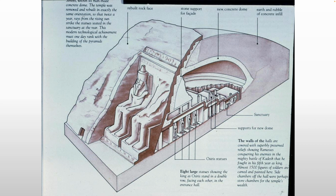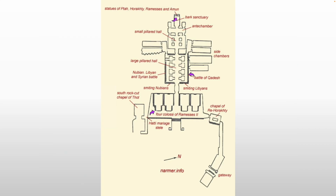And what we see is this is not in the original location of the temple. It was moved 700 feet up a hillside to avoid destruction due to the construction of the Aswan High Dam. So the whole thing has been moved, which is why I'm showing you this, because it shows how it looks today. It's an artificial rebuilt rock face with a concrete dome and earthen rubble and concrete infill behind it, creating the illusion of the original temple.